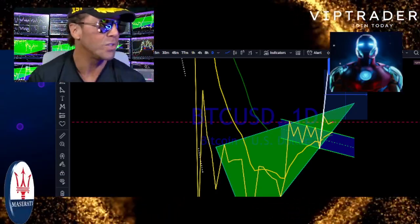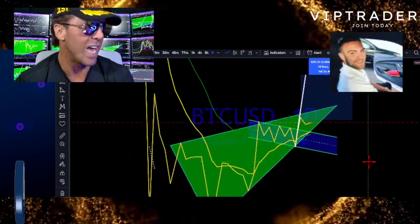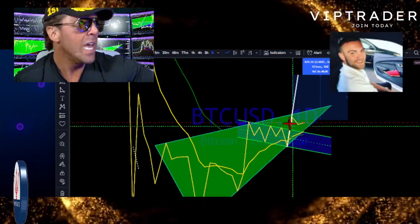You guys know, not financial advice, etc. It's not a security. I'll say that Bitcoin's not a security, so we enjoy that fact. Okay, we don't handle securities much, if at all.